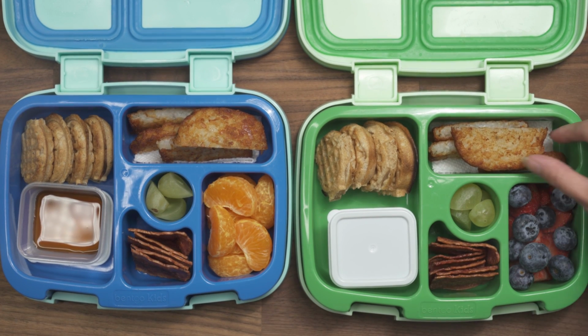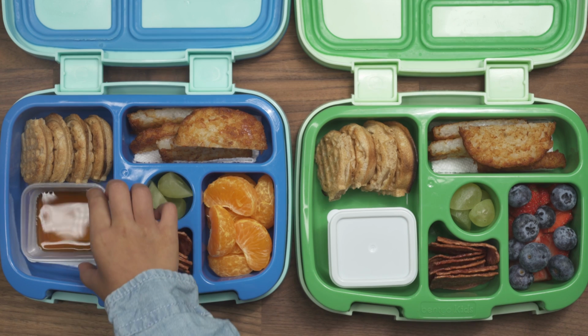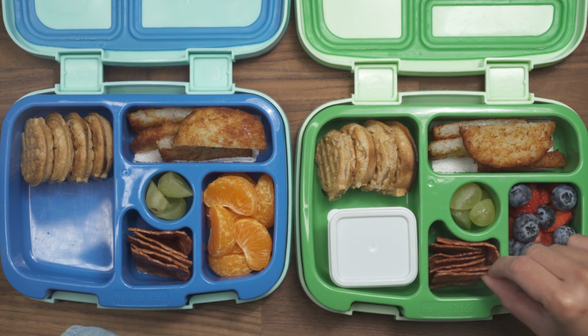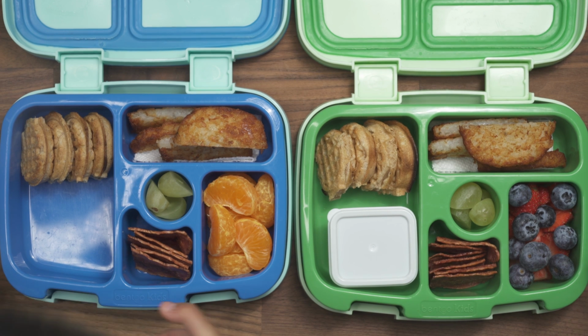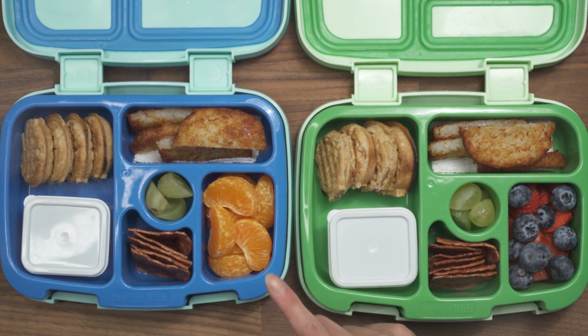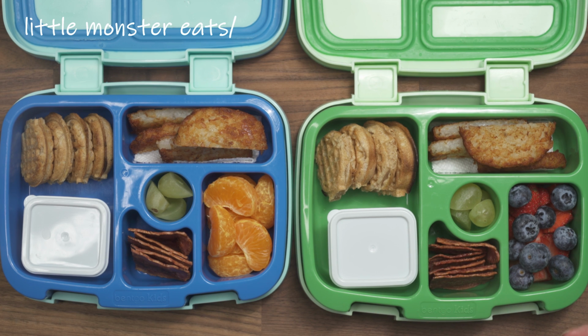I got a hash brown that I cut into 4 pieces, and grapes, and then this is turkey bacon that I also cut into small pieces to fit the bento. And I have berries because I like berries, and he likes oranges, so we have a little change there. But besides that, the meal is pretty much the same. It is a lot of food, but we'll see what happens at the end of the day.